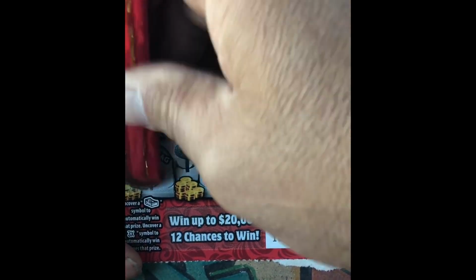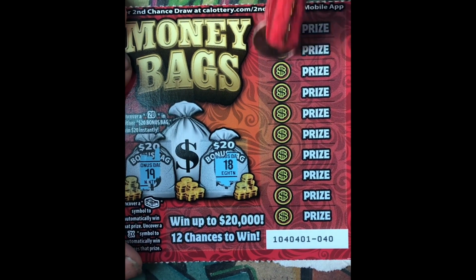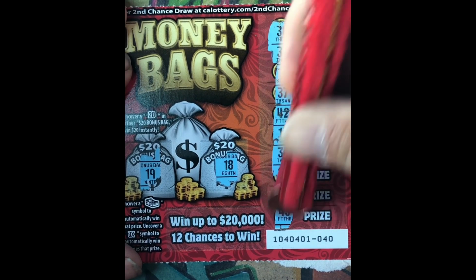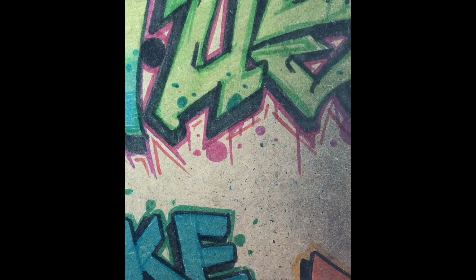Ticket number 40. Still looking for that 20. 38, 39, 16, 37, 42, 14, 34, 28, 36, and the 43. One stack of cash there.